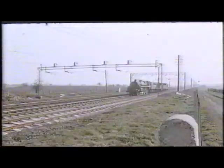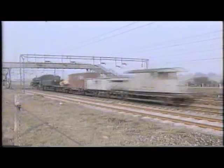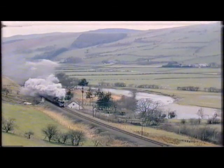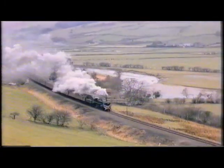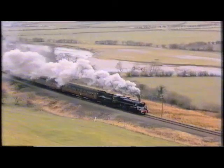These engines were mixed traffic. The smaller type BR2 tender is seen on this Midland Region allocated engine running under the wires south of Crewe. The Western's engines became well known on the secondary routes in mid-Wales, such as the Cambrian main line. Here, one of them is seen climbing to the east along the River Dovey Valley to Shrewsbury.